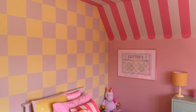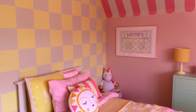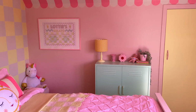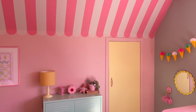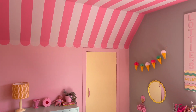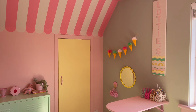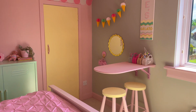I ended up adding lots of patterns, some stripes, some checks and polka dots, but I think they all work really well with one another. You can never have too much pattern anyway, can you? I love this palette of lemon sherbet, candy floss pink, mint green, hot pink and elderflower green. It's joyful, gentle and refreshing, and it sparks memories of happy summer times.